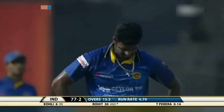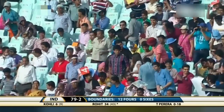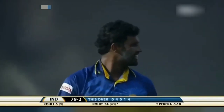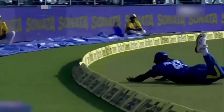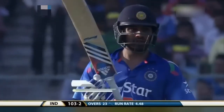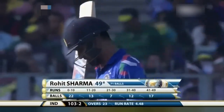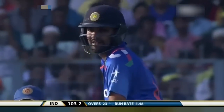More runs. In fact, 4 more runs. Come back to that. All the time in the world. Bowling to quality batsmen. Just sitting up in the wicket. Picked his spot with ease, Rohit Sharma. He's looking good. Five boundaries in 71 balls for Rohit Sharma. He's on strike.